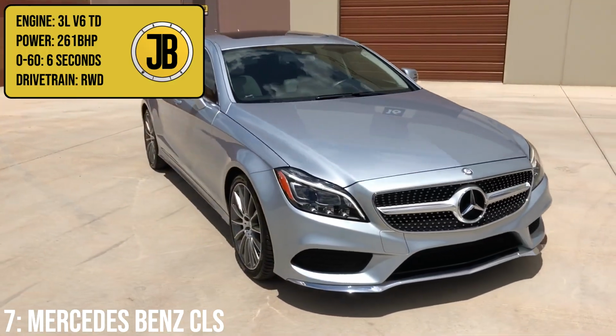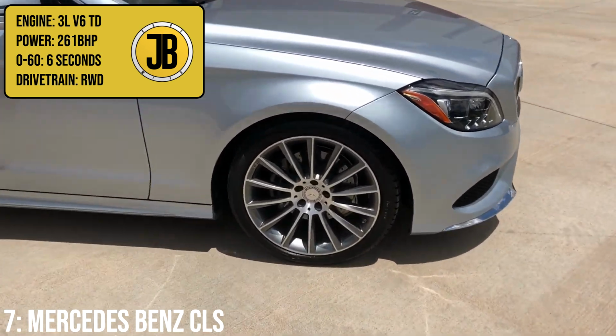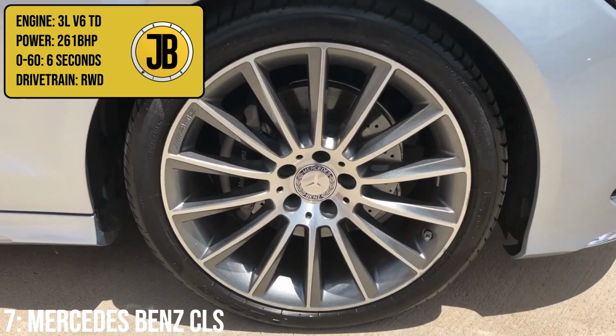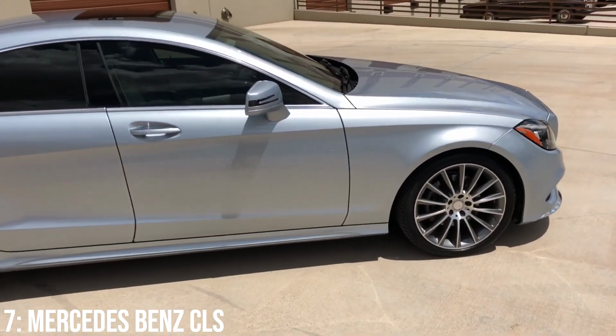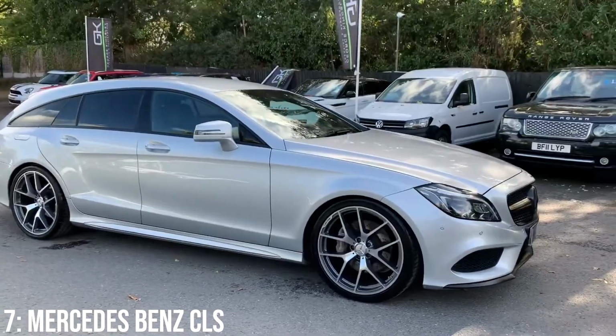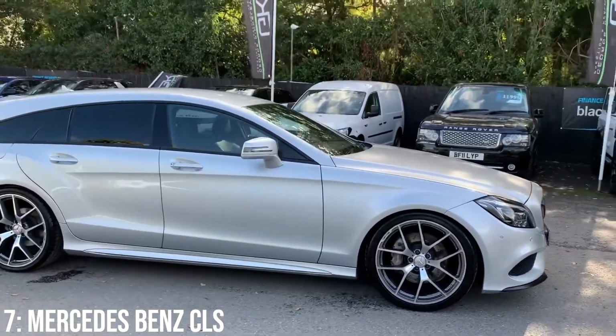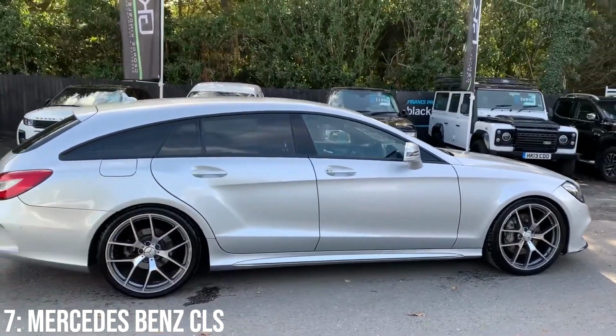It comes with a 3-litre turbo diesel V6 in 350D spec, which makes 261 brake horsepower and will do 0 to 60 in 6 seconds. I've actually driven the C350D with the same engine, and with the remap it can actually be very punchy too. It doesn't just come as that slick 4-door coupe body shape, it comes in the arguably even cooler shooting brake shape, which I would personally have out of the two.